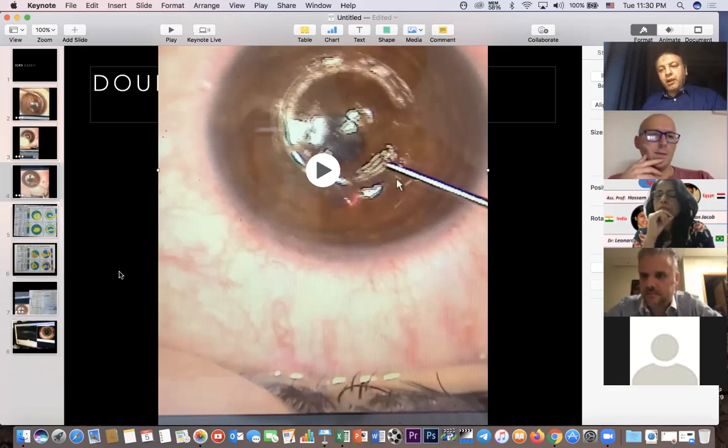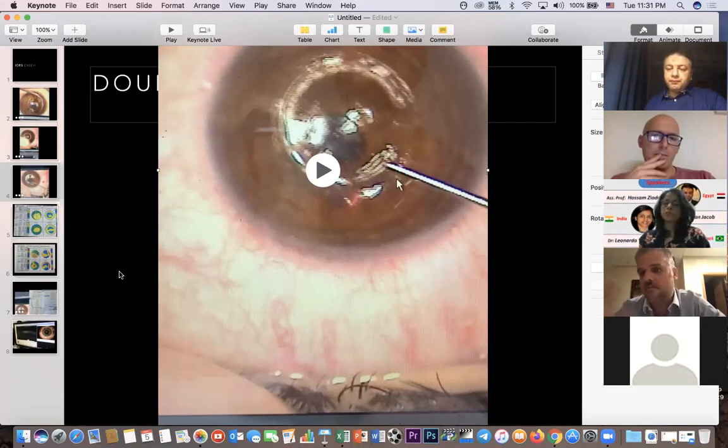Leonardo? Yes, I agree, absolutely. Because if the patient is happy with his glasses, no way to do rings. And the second patient, even if she has a small cylinder, the problem is high order aberration. So you have treated the high order aberration with your rings. And I absolutely agree with your attitude. Okay, thank you, Leonardo. I agree as well.